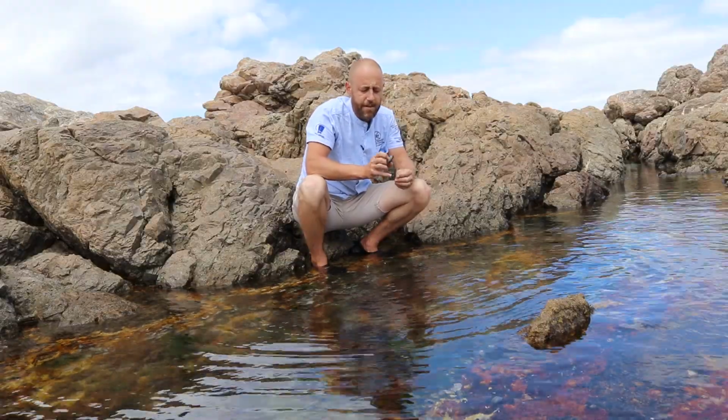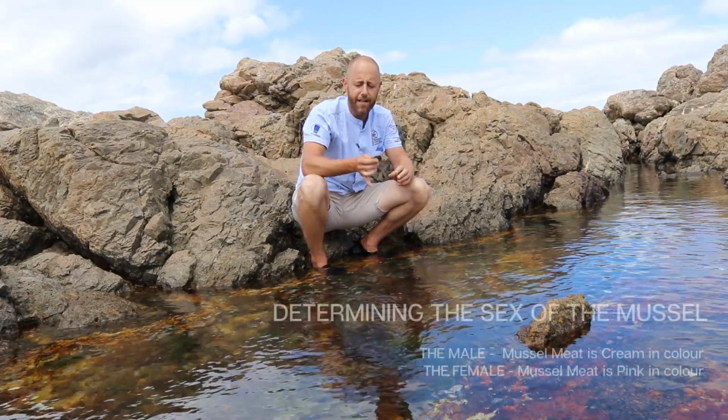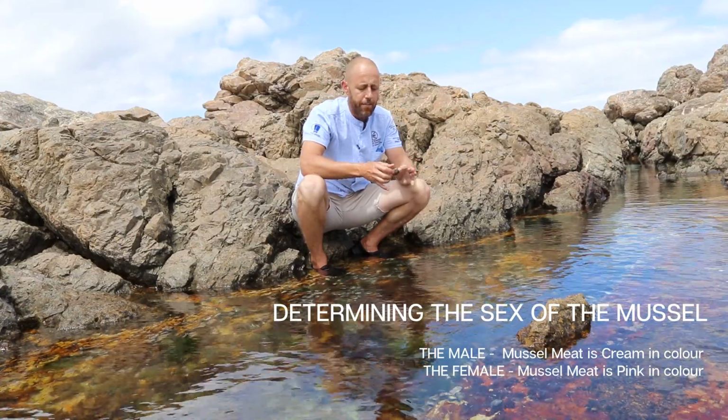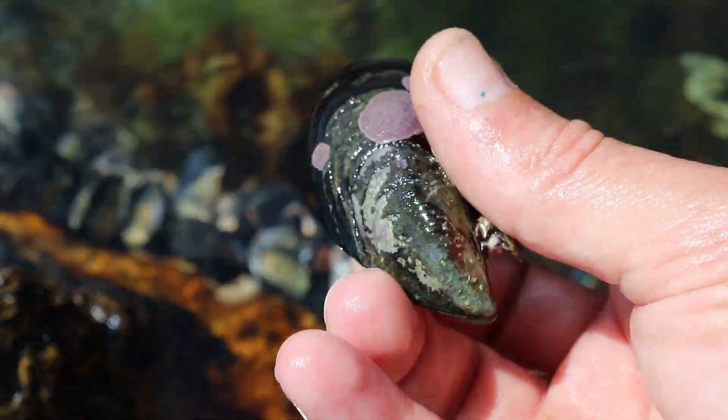The mussel itself is almost quadrangular, if you want to call it that. It's a lot fatter and bigger than our indigenous black mussel. By quadrangular, it basically means it's almost got four sides. We've got one, two, three, and we've got a basic fourth side.